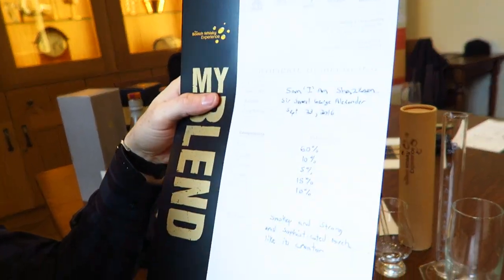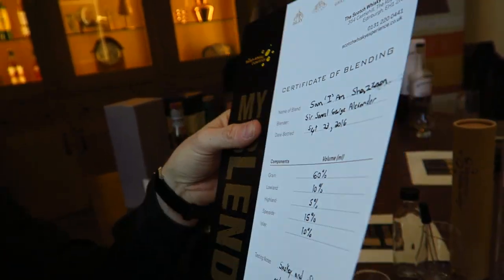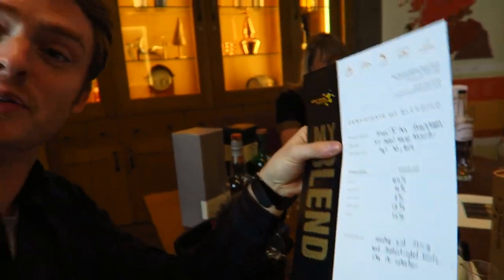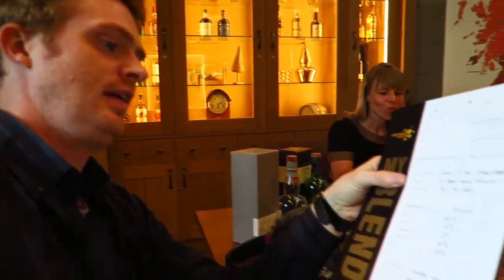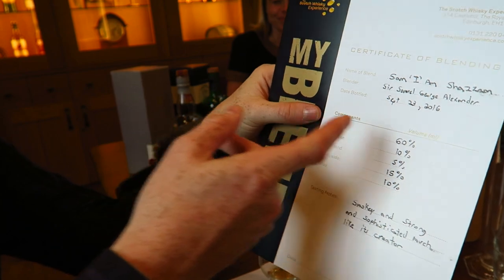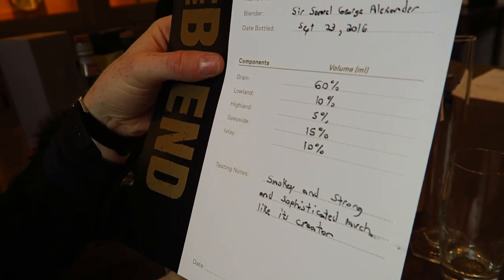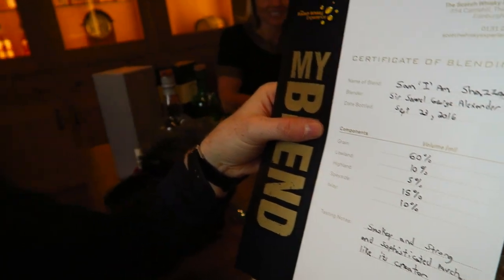Okay, so now it's time for the fun part. What are we doing? Now here comes the science. We get to make our own personal blend. Ooh. Name of my blend, Sam I Am Shazam. The blender, Sir Samuel George of Alexander. The date bottled September 23rd, 2016. And I'm going with 60% green and 15% Speyside because that is gonna give it a smoky, strong, and sophisticated taste, much like its creator.